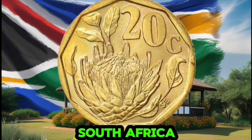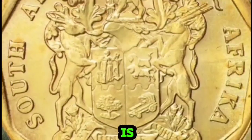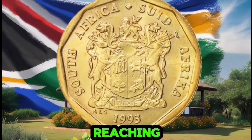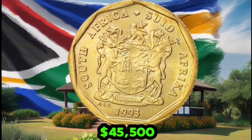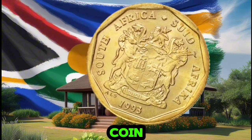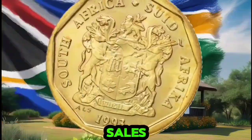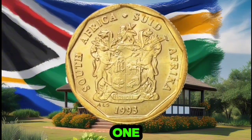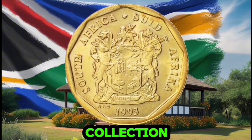Now, let's talk about the market for this coin. The 20-cent South African 1993 is often sold through prestigious auction houses, with the highest prices reaching $45,500 for one single coin. Imagine that. These sales have sparked a frenzy among collectors, with many eagerly looking for one of these elusive pieces to add to their collection.